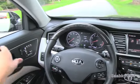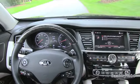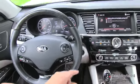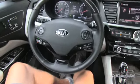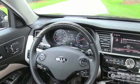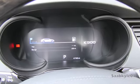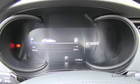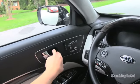And like you heard earlier when we first got in the vehicle and shut the door, there was a little chime. There's also a shutdown chime, and along with that, the steering wheel will automatically tilt up, the driver's seat will move back to allow easier entry and exit. The speedometer cluster will also display K900, how far you drove, and the remaining fuel that you have. Alrighty.